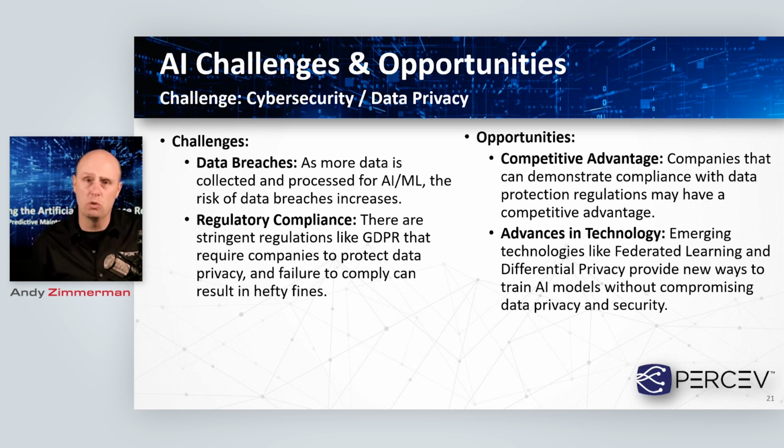Additionally, we're starting to see regulation emerge that's going to require companies to protect certain types of data. And if you fail to comply with those regulations, that can result in both hefty fines or other public ramifications. Now, again, in predictive maintenance, this is maybe not as critical as other spaces. One of the places this is popping up is, let's say you have an AI that's helping an insurance company choose whether or not to insure something. This is a place where regulation may require that insurance company to make sure that its data is maintained privately.